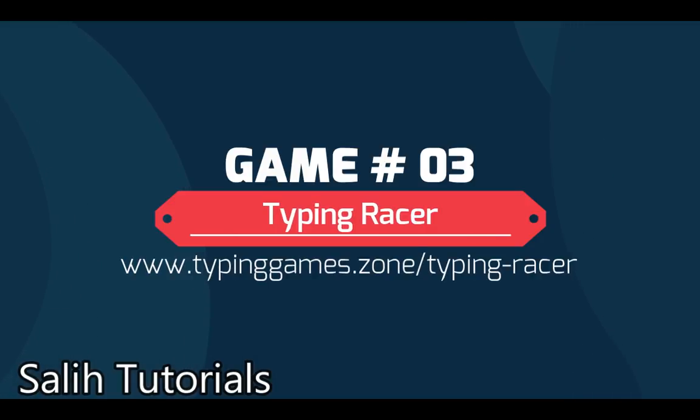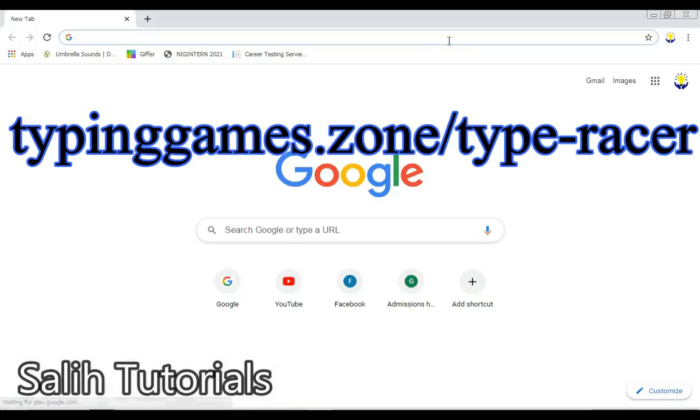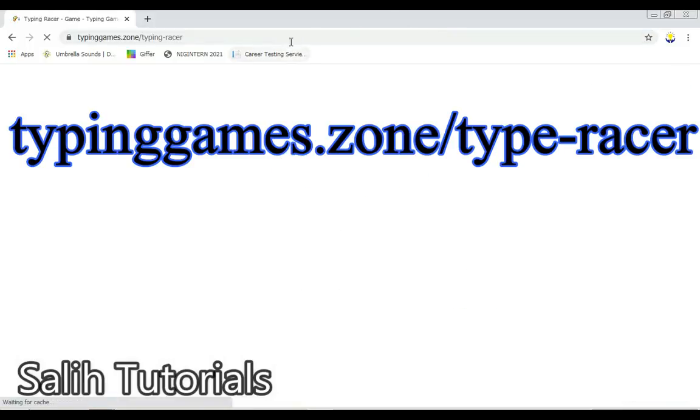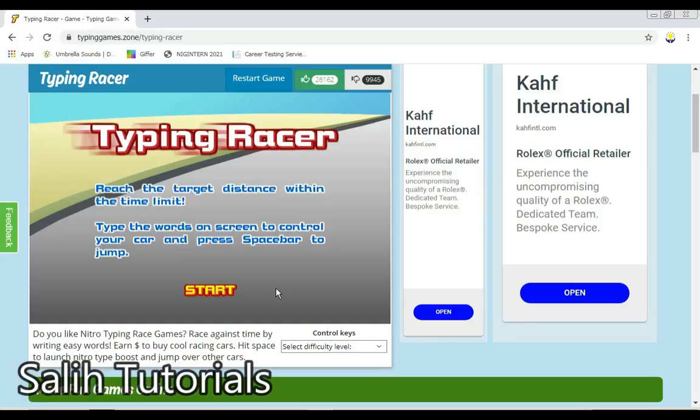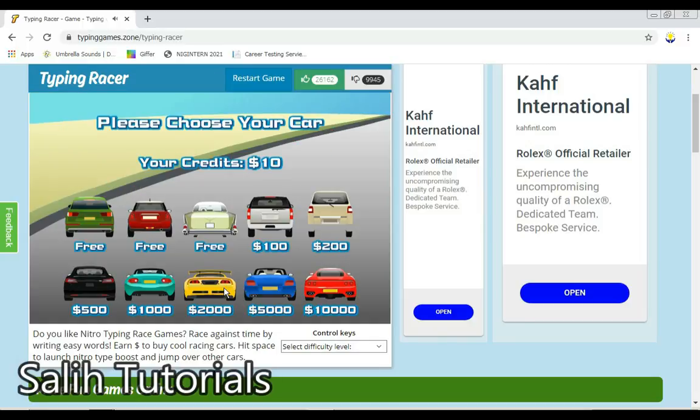Number 3, Typing Racer. The Typing Racer website is typinggames.zone/typingracer. Typing Racer is also a great game that everyone loves to play. Click start. Choose a car. If you are playing this game for the first time, you must choose a free car in the top line. Level 1 has started.